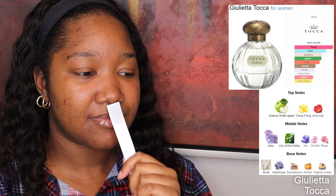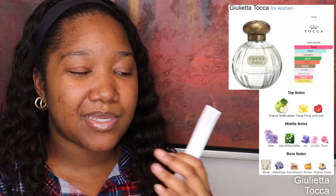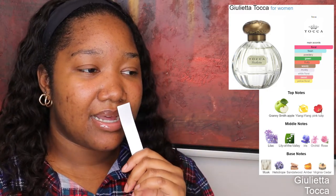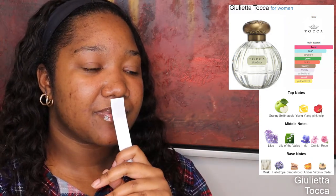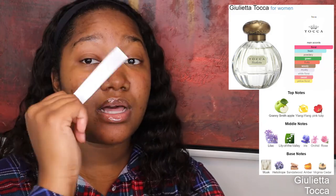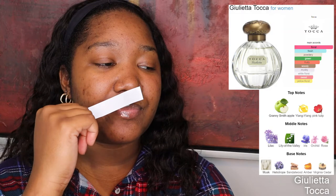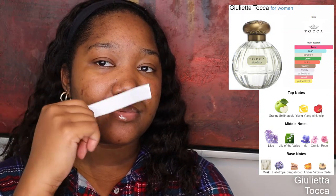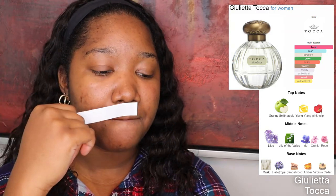You could probably get this elsewhere. It gives me kind of like body spray vibes, kind of like Daisy, oh so fresh vibes. Doesn't smell bad. I do like how it smells. This is the kind of thing you'd wear when you clean your house in the middle of spring, open all the windows and let the breeze in. That's what this is taking me to.